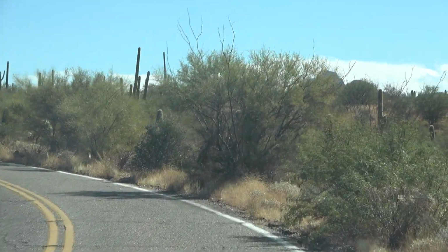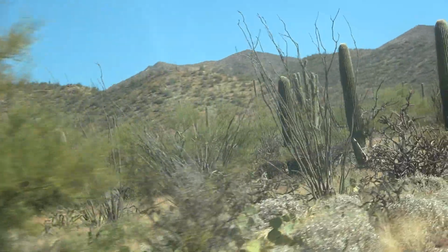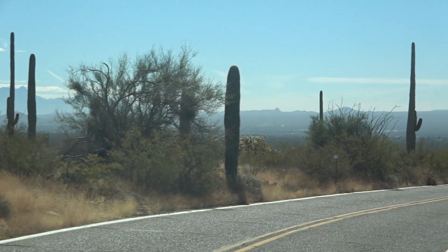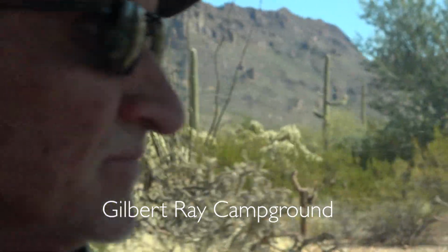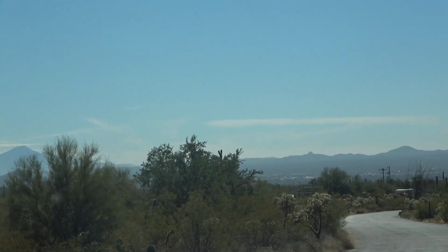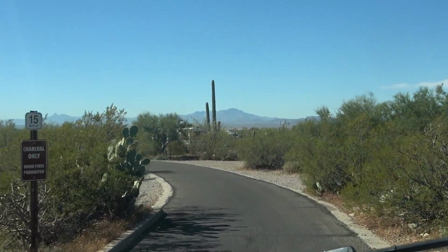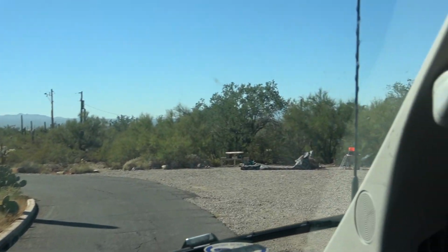This is Tucson Mountain Park, which is right beside the National Park. Gilbert Ray Campground area. Okay, let's go. We're just gonna go check it out. Triple Canyon. Wood fires prohibited. We actually need a place to stay.